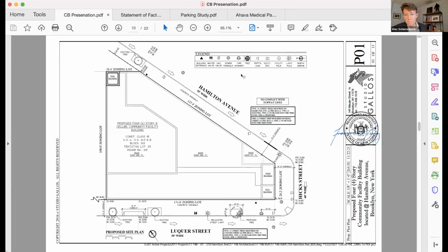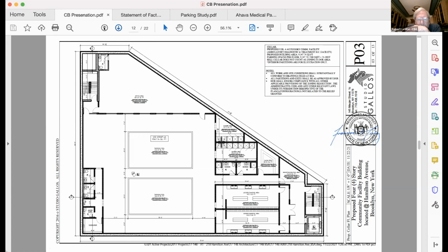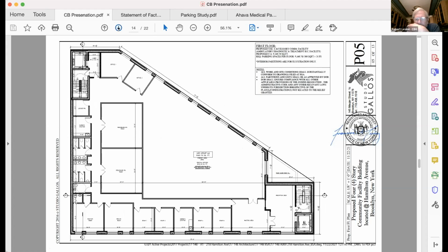Okay, Bob? Back to the drop off. You're not going to expect a van or a driver that's just dropping someone off to go into the parking lot and pay. I assume if it's attended, it's going to be paid. So is there a drop off zone, and is there an entrance that's easy to get to from that drop off zone?